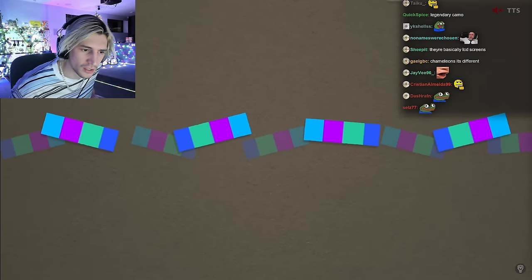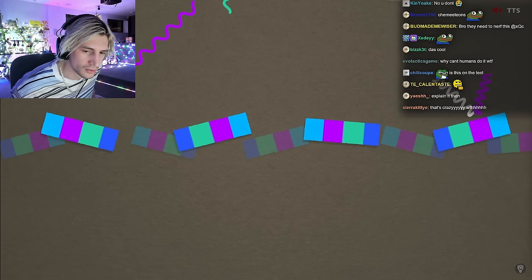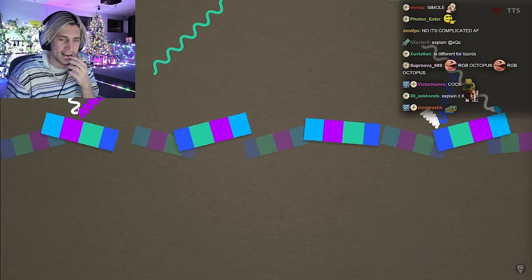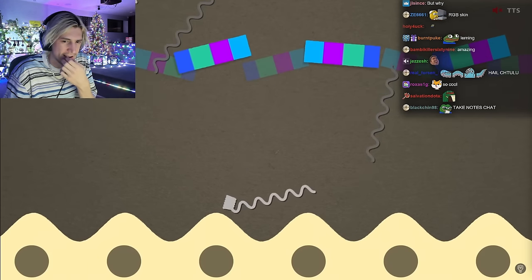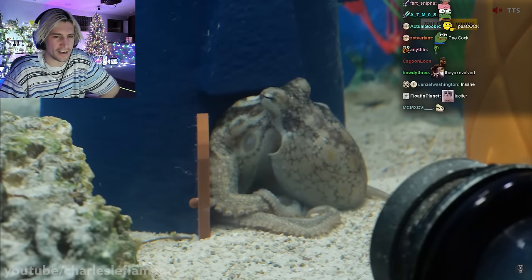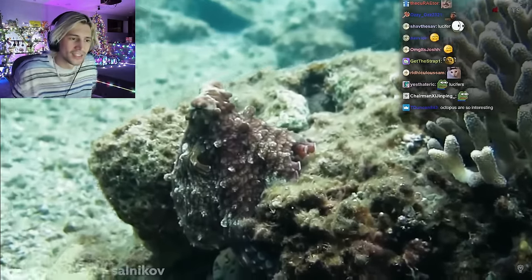Then they've got a layer below that called iridophores that bounce back specific wavelengths of light, giving those iridescent blues like peacocks or beetles. Then there's even one more layer that reflects back ambient light called lucifores. On top of all that, they can also use a muscular structure called papillae to change the texture of their skin, creating ridges and bumps.